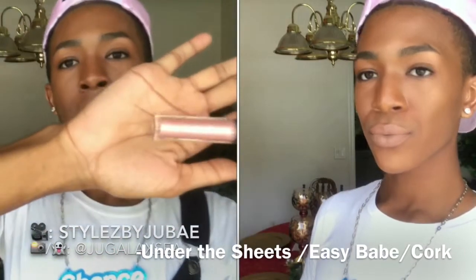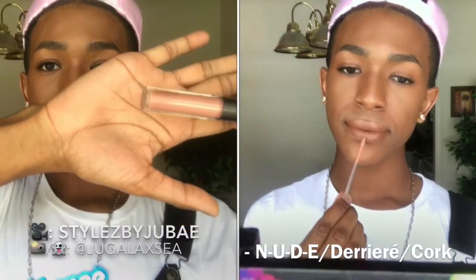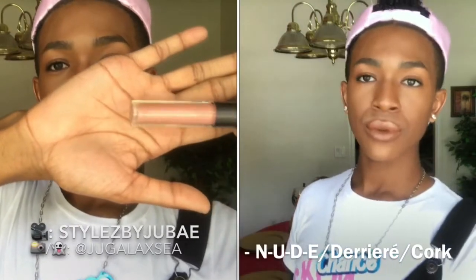Under the Sheets is described as a light nude with gold pearl. The deeper of the two is called N-U-D-E, Nude, and it's described as a sheer pinky nude.